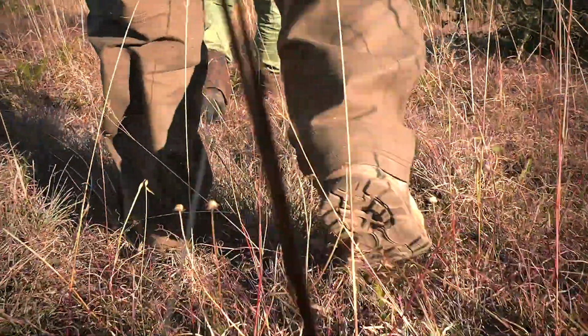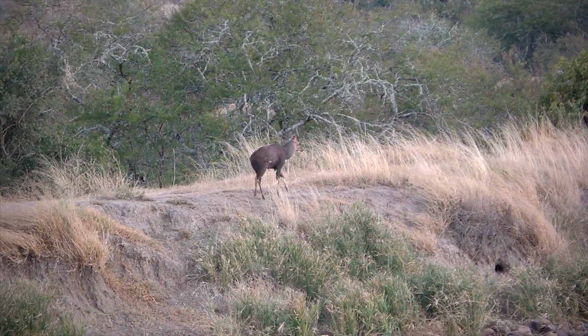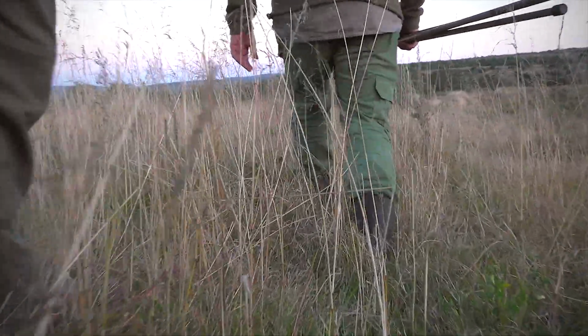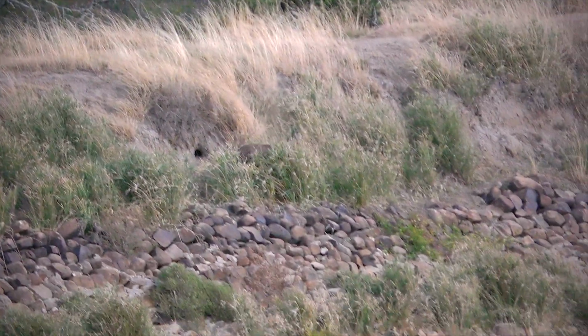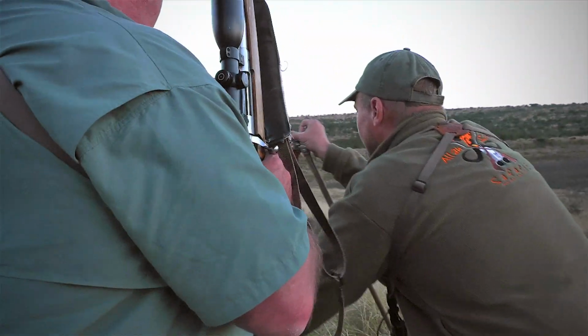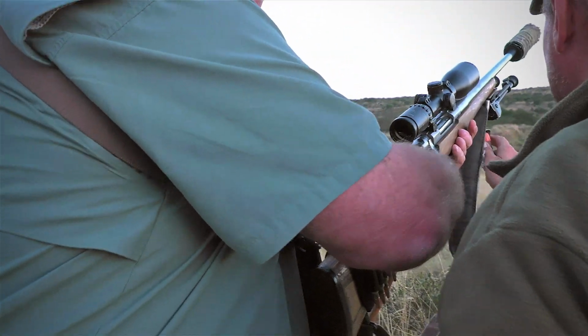We're walking along this dam wall and this bushbuck ram just popped out of nowhere. It was real tricky as he was watching us and we had to wait for him to make the first move. He picked up a bit of movement but then decided just to move on into the feeding area that he was going. This gave us the opportunity to make our move.